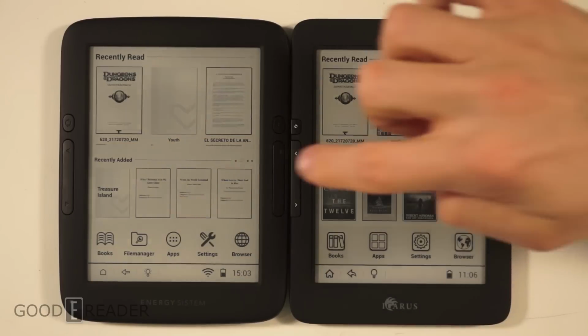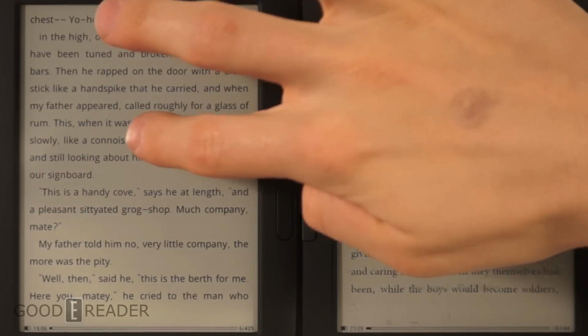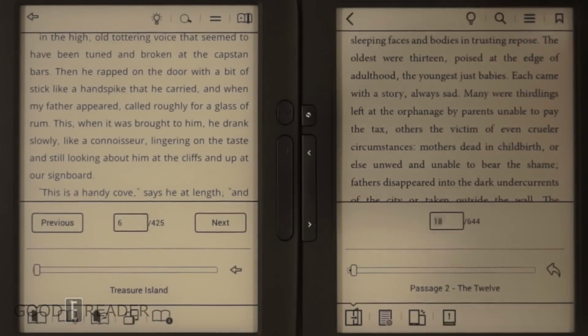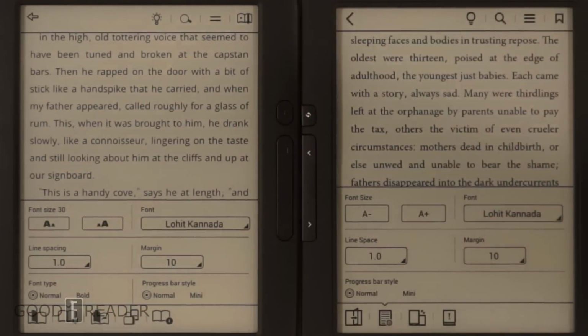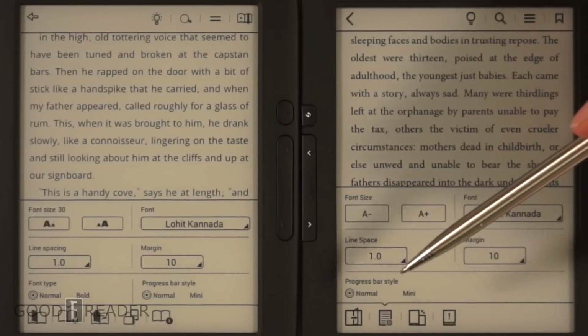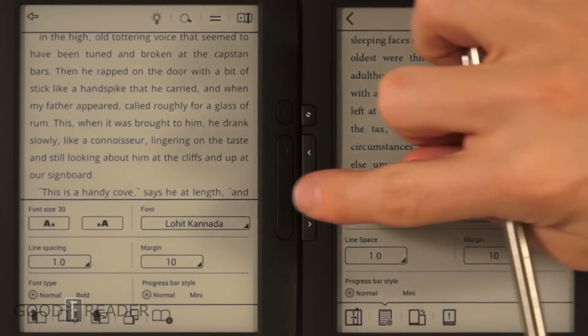Let's take a look at the overall e-reading experience. See here, text pretty well looks the same. We matched it as much as we can get, the same font, same line spacing, same margins and everything like that. A lot of things here are similar. You'll see that you have a little gear next to the page, you have a little gear next to the book. The layouts are almost exactly the same. You see here that you have font type normal bold, font type normal mini. You have the font up and down in the exact same place.